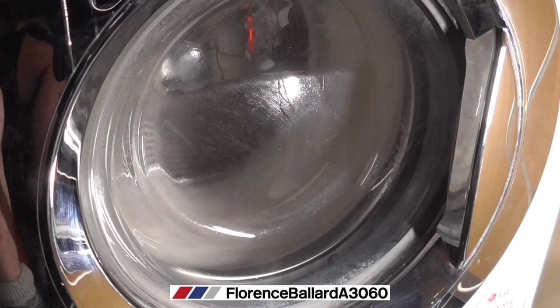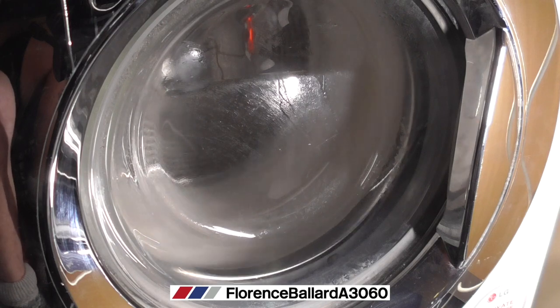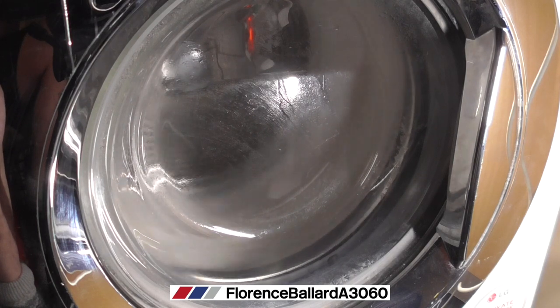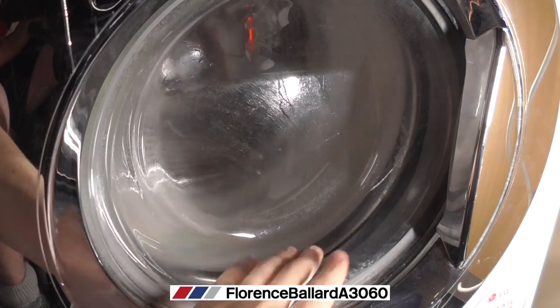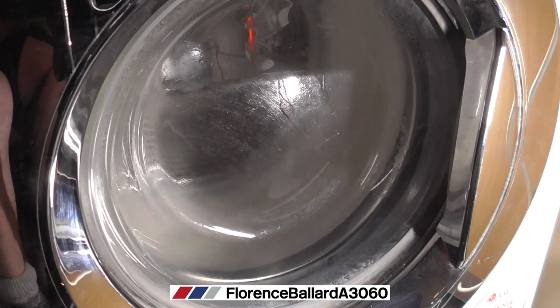Cabin crew, prepare for takeoff. The fact it's an 8 kg drum as well means that the machine's got greater G-force exposure. The drum itself, the inner tub, is actually moving a lot more than the outer tub, so it looks more unbalanced.